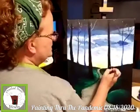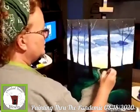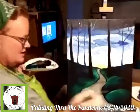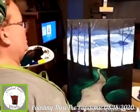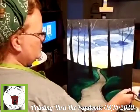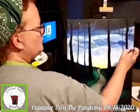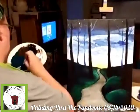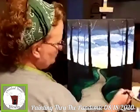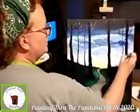Trees are one of those things you can spend so much time on, putting all kinds of detail. So I'm just going to show you the basics here. You can take it to the next level if you want, up to you. I might stay with three trees on this side. I might do one right down here and call it. I don't feel like four trees on that side. I just feel like three on that side. Okay. There we go.